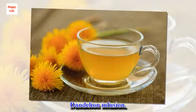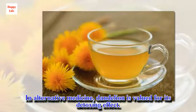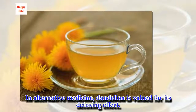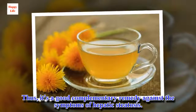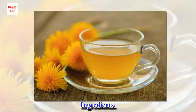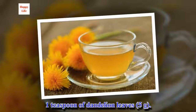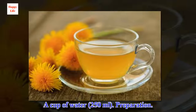Dandelion infusion. An alternative medicine, dandelion is valued for its detoxing effect. Thus, it's a good complementary remedy against the symptoms of hepatic steatosis. Ingredients: 1 teaspoon of dandelion leaves, 5 grams. A cup of water, 250 milliliters.